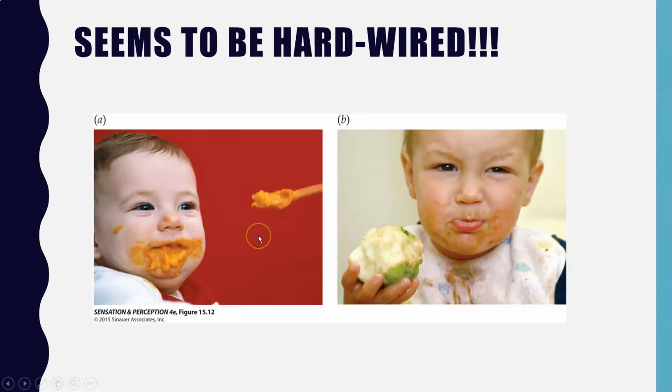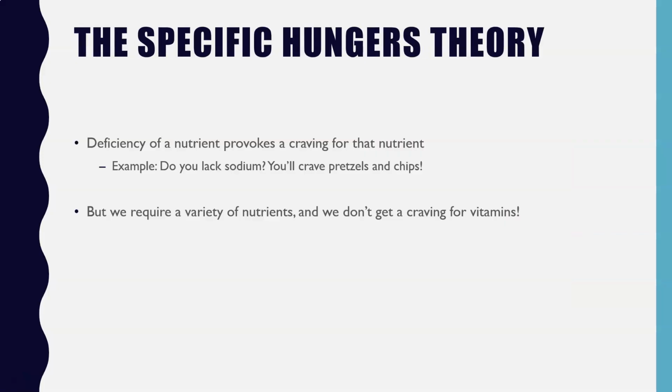So this does seem to be hardwired in a way. We know that from infancy, infants prefer sweet tastes. As you can see here, this baby is really loving this mashed sweet potato, but does not really like the sour taste as seen with this Granny Smith apple. So there does seem to be a hardwired preference, at least for sweet tastes initially on.